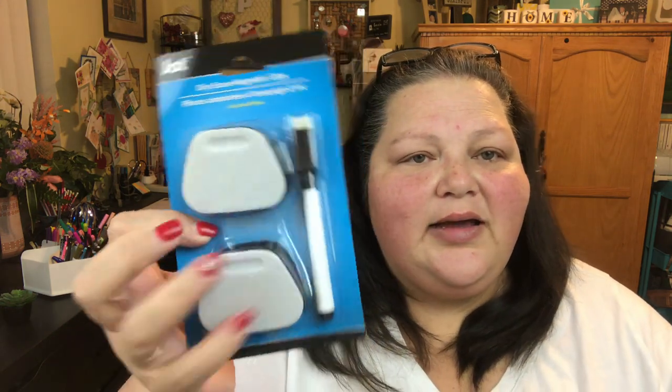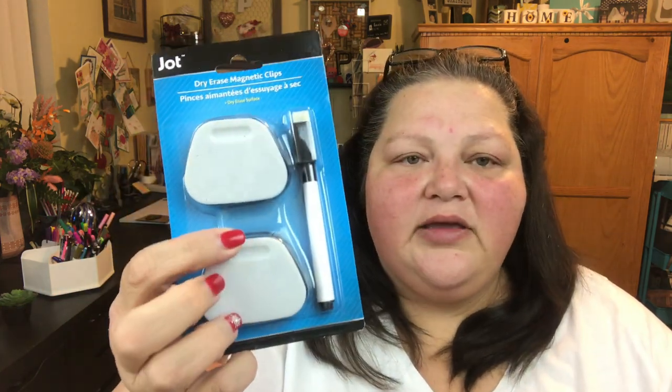I picked up these, this is new to me as well, dry erase magnetic clips. I don't need the dry erase marker, we'll see how it works. They never seem to work well. But the magnetic clips, I think, are amazing. I also picked up these super thick elastics. Look how thick they are. Those are nice and wide. And you know me, I'm always putting my hair up.